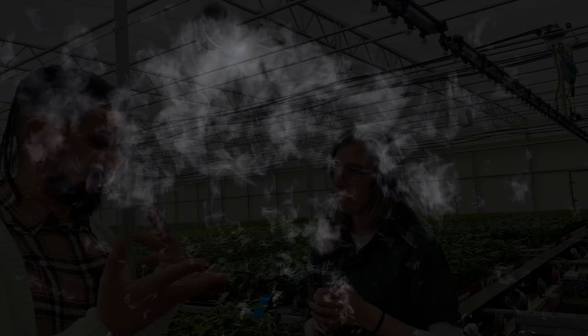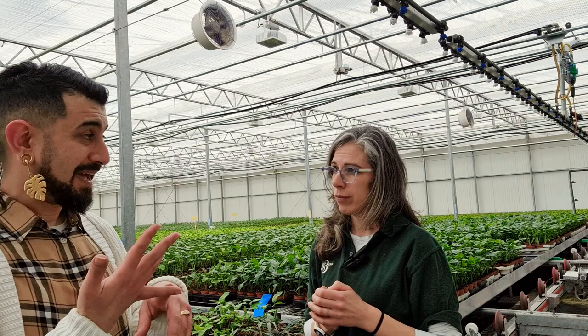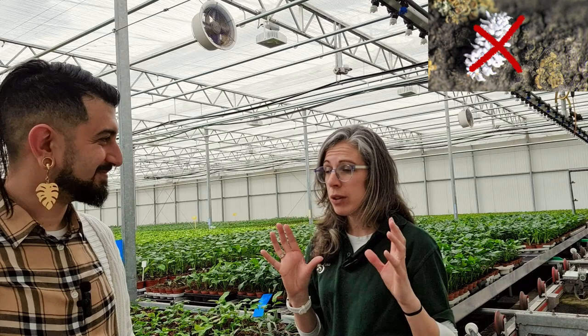And kind of what does the steam achieve? Does it take off any pathogens, bugs, things like that? Absolutely. It takes out any pests. Nice. So it's a purely sterile environment.